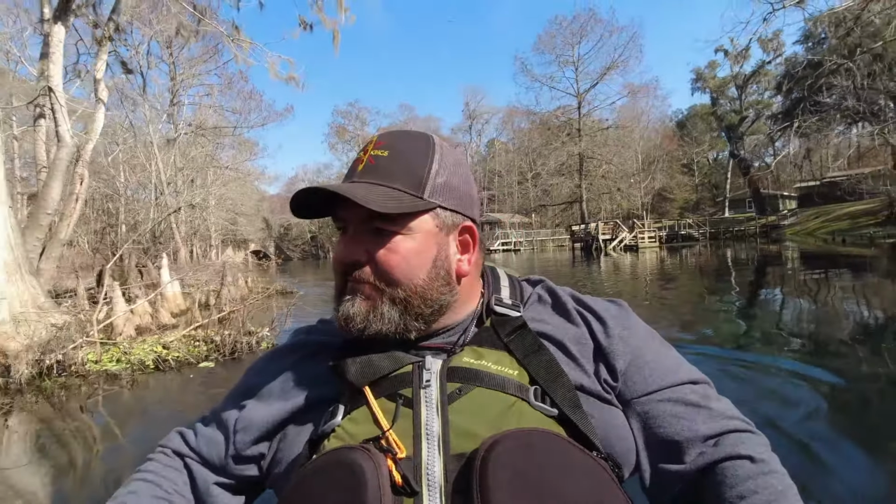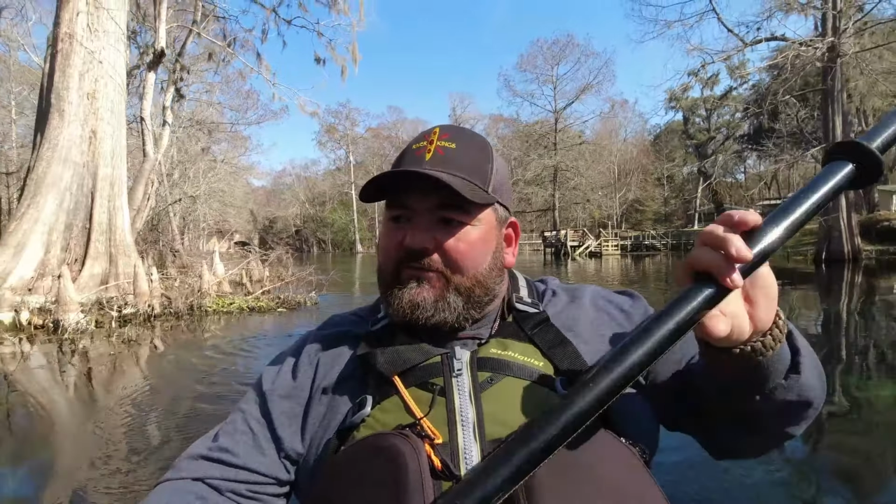So now that we have come past that bridge and train trestle, we are in the Three Rivers Estates area. And so this is private property along here that people have bought and built houses on. And the nice thing about Three Rivers is when you buy a property in here, you get a key to all the gates that get you into all the boat ramps and swimming areas and stuff down through there. So that's pretty neat, I guess.